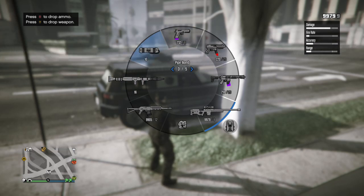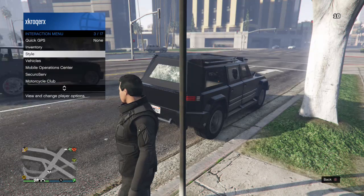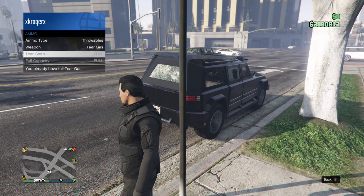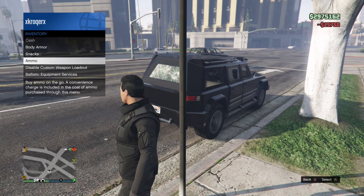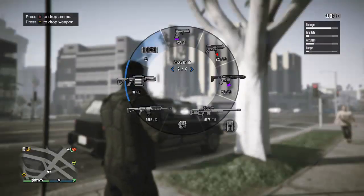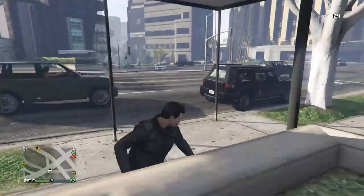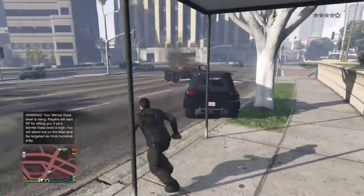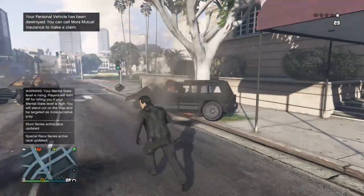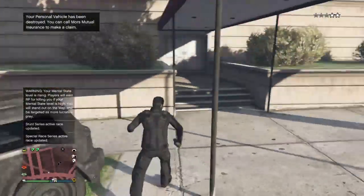Okay, so let's see here. I don't have any more sticky bombs. Okay, I don't have any sticky bombs. Let me use sticky bombs, because every noob uses sticky bombs. So let's go inventory, ammo, tear gas, sticky bomb. Let's see how many sticky bombs it takes to pop this little guy. Okay. Better run, big homie. Okay. That's one. That's two. Two sticky bombs, people. That's all it took. Two sticky bombs.